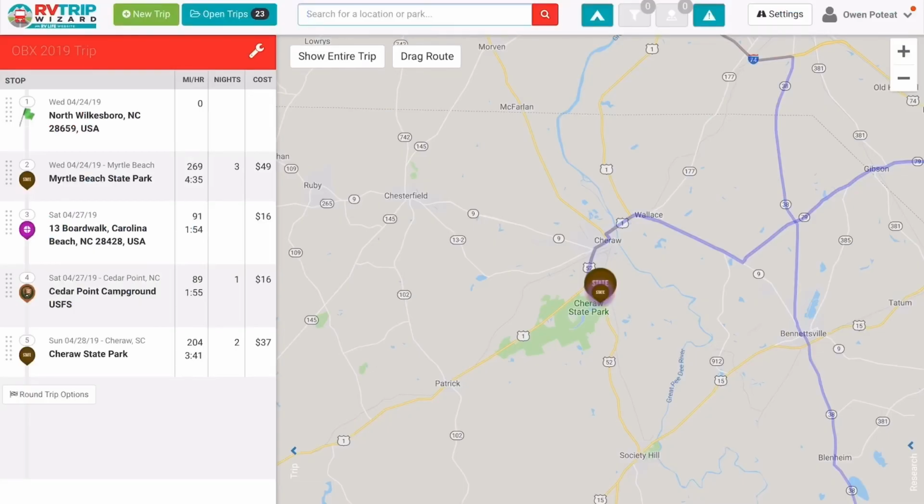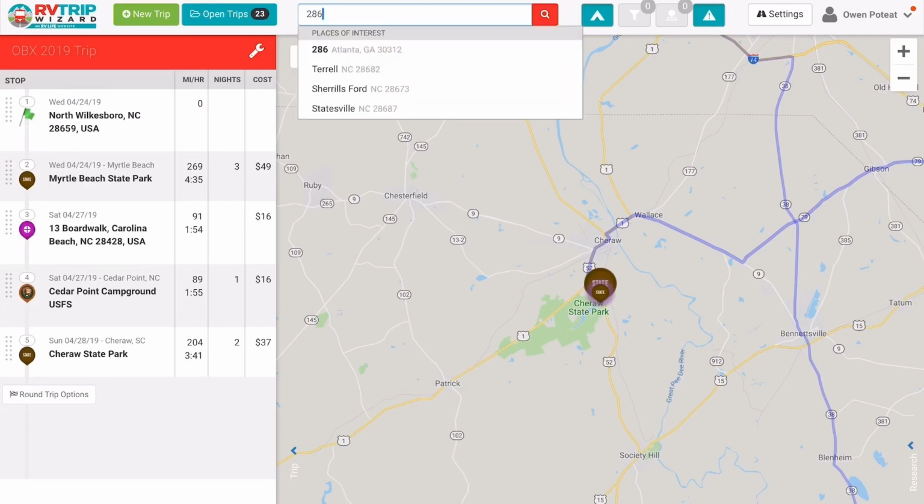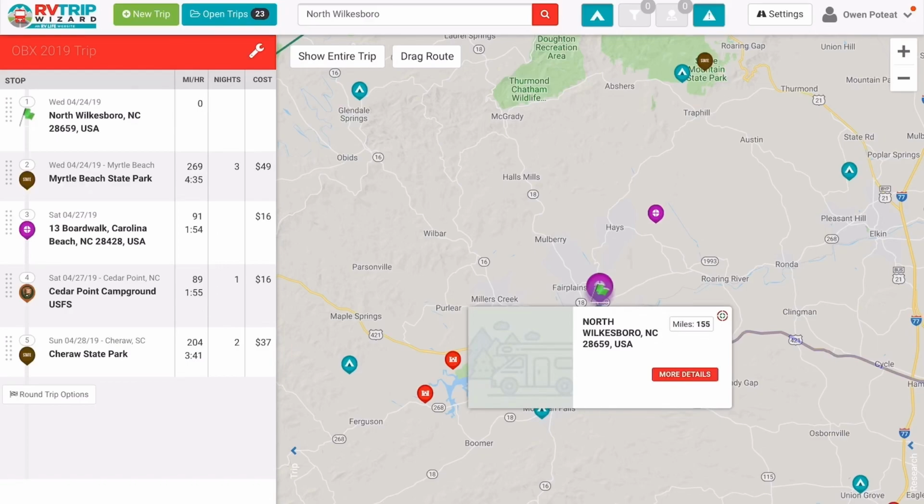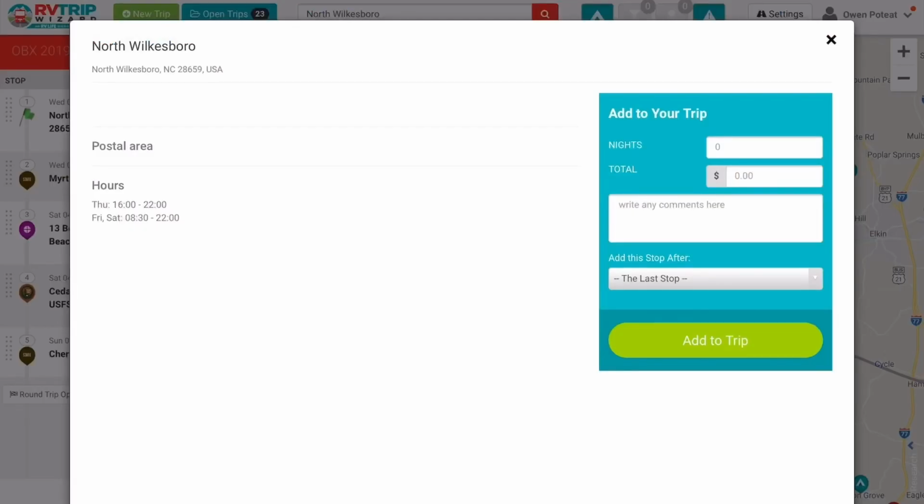After a fun time with family, we're going to head back home. We'll stay there for a while and prepare for our largest trip ever as we head to Alaska. As you can see, we found North Wilkesboro, we're going to add that as a stop, same way as we did before, add it to the very end, and then we're home.